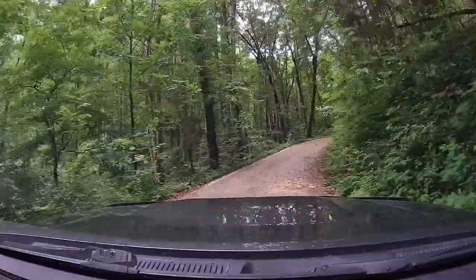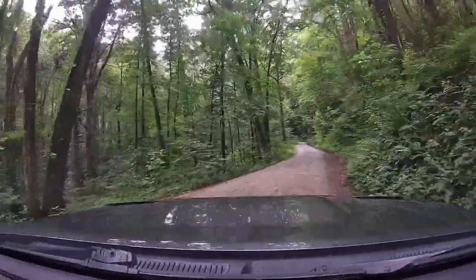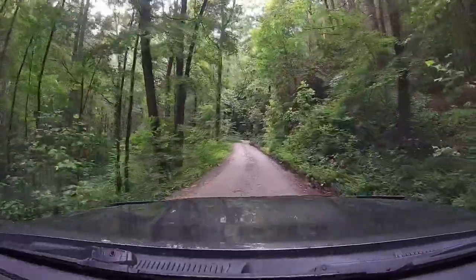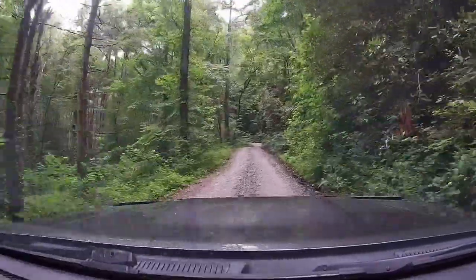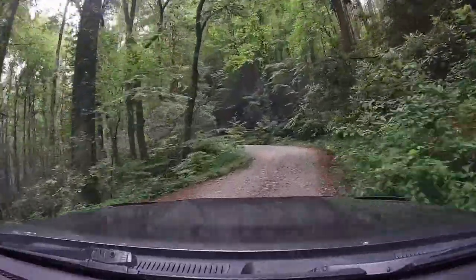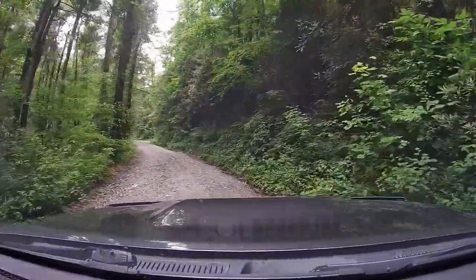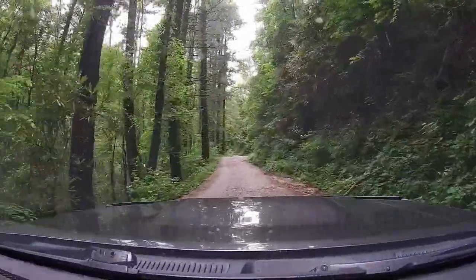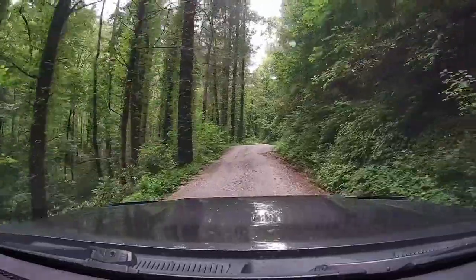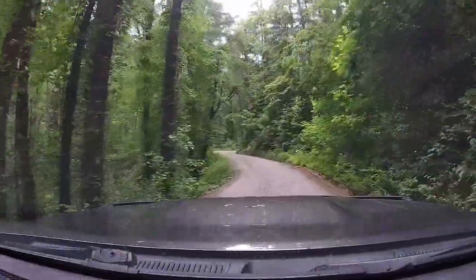It gets rough in some spots. I would say maybe 3/4 of the road is covered in gravel. So if you want to attempt this in a car that has two-wheel drive, you may be able to do it and get away with it. I would recommend you take a car with 4x4 and with some type of ground clearance, because the last 2 miles of this road tends to get a little on the bumpy side.